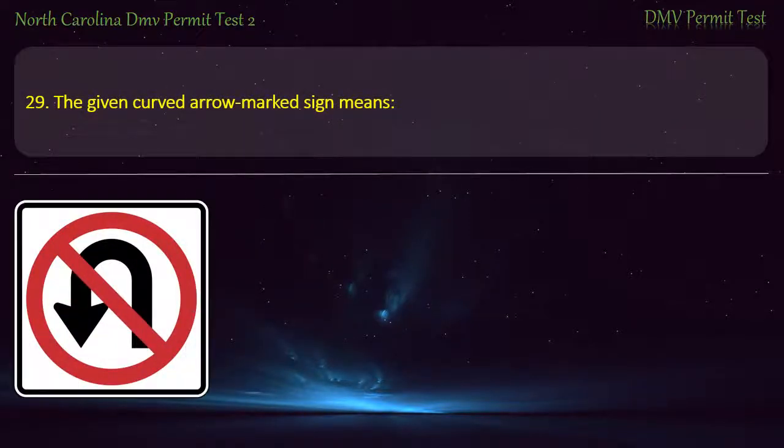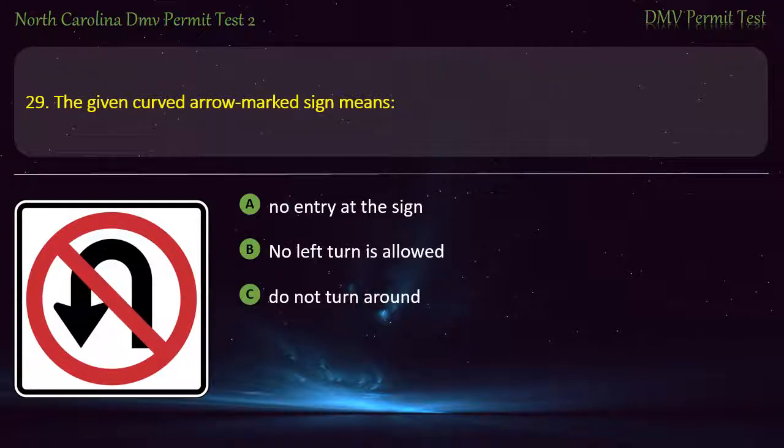Question 29. The given curved arrow marked sign means no entry at the sign. No left turn is allowed. Do not turn around. The left lane is closed ahead. Answer. Do not turn around.